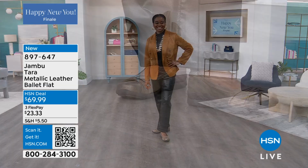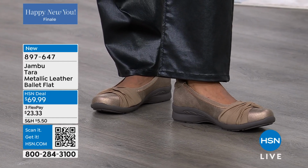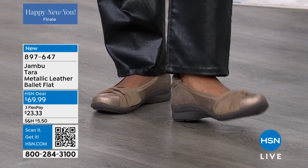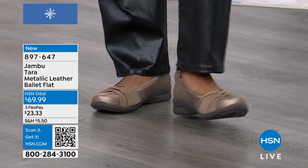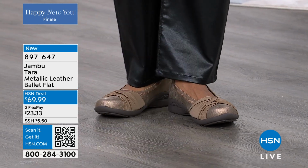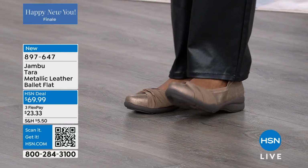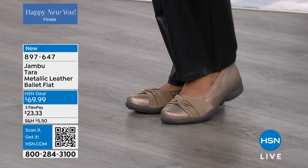So what we did is we took the idea of a ballet flat, which is a flat, and we added in this incredible rubberized outsole that does have a little bit of lift. I think it's coming in at about 1.5 inches. Yep. At about 1.5 inches, but when we flip this over, you're showing all the cushioning in there. Look at that cushion. And then the fact that you can lift your toe and it bends and it gives.